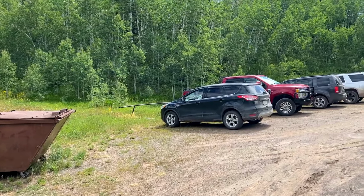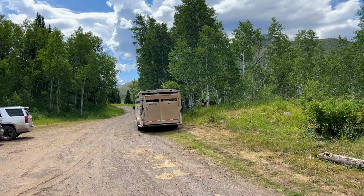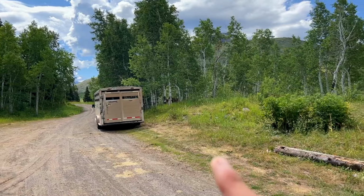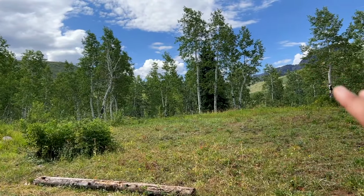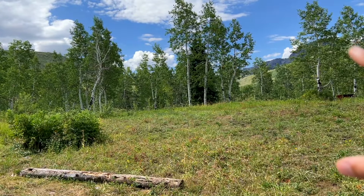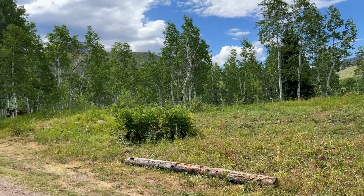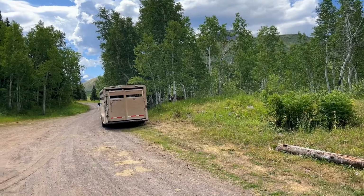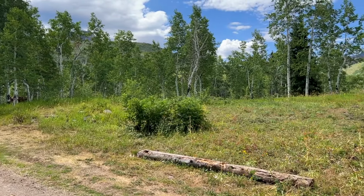So why these cars are here is there is a trailhead. It's called Big Fish Lake Trail or Big Fish Creek Trail. And it's a 3 mile hike up along a creek that ends at a lake. And you can go beyond that. There's more wilderness, but that is the Flat Tops Wilderness. You cross a sign so you're no longer in the White River National Forest like you are here. And it's supposed to be a really nice hike, 3 miles out, so a 6 mile round trip.